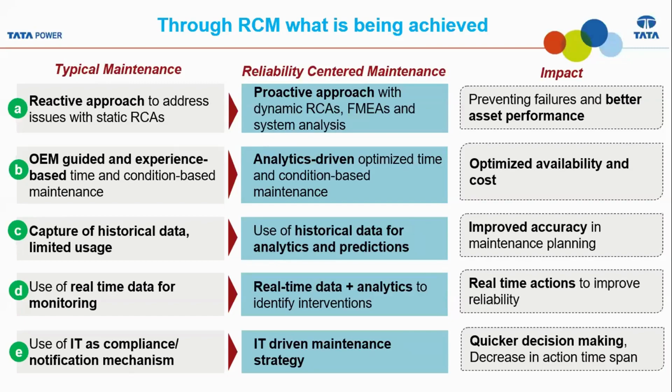And basically typical maintenance will be OEM based, OEM guided. Suppose for some equipment the OEM is telling that after 5 years you have to do maintenance, then you have to follow the OEM guideline. But what RCM is telling is nothing but an analytical approach with a statistical approach. You will define how many failures there are, and from the failure pattern we need to find the solution, and the optimization of various assets can be done.